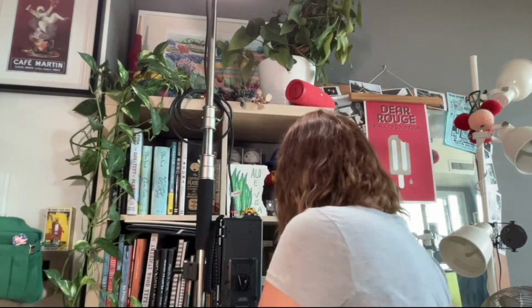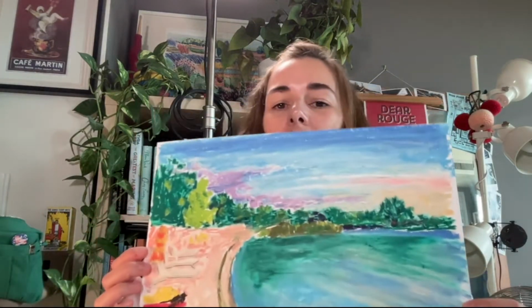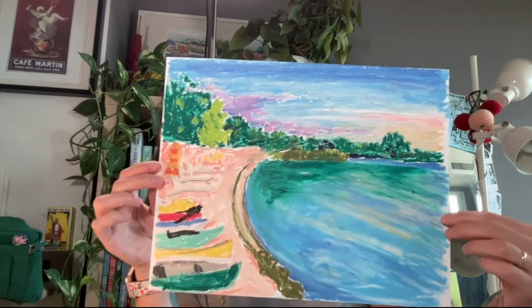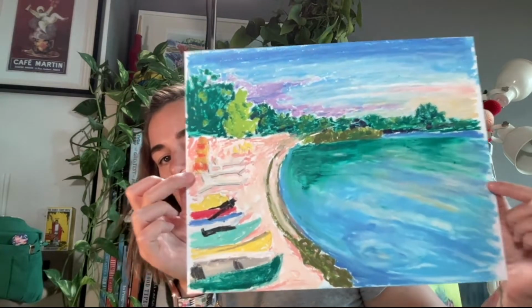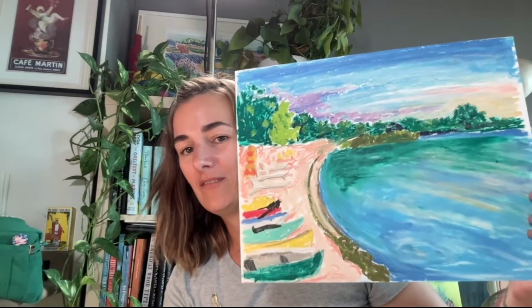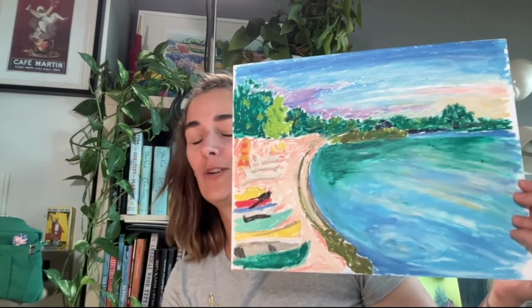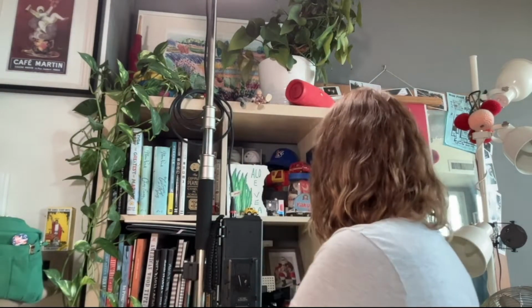Then I did an oil pastel of Calendar Bay, which I think I have right here. My cousin lives in Calendar, a tiny little town in northern Ontario, and we've been there to visit her a couple of times, and I love this Calendar Bay. I painted this a few times, and I love oil pastels. I don't use them a lot right now, but I think I need to keep using them. Oil pastels are so fun. I don't know if you've ever used them, but they're so nice and fun and scribbly.